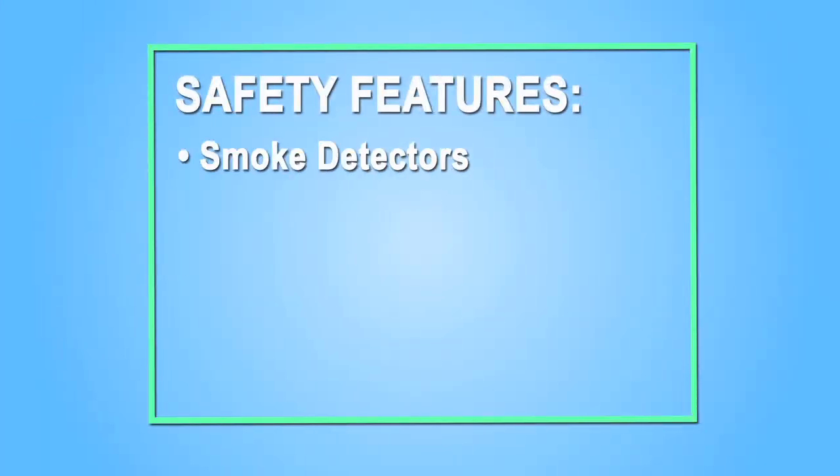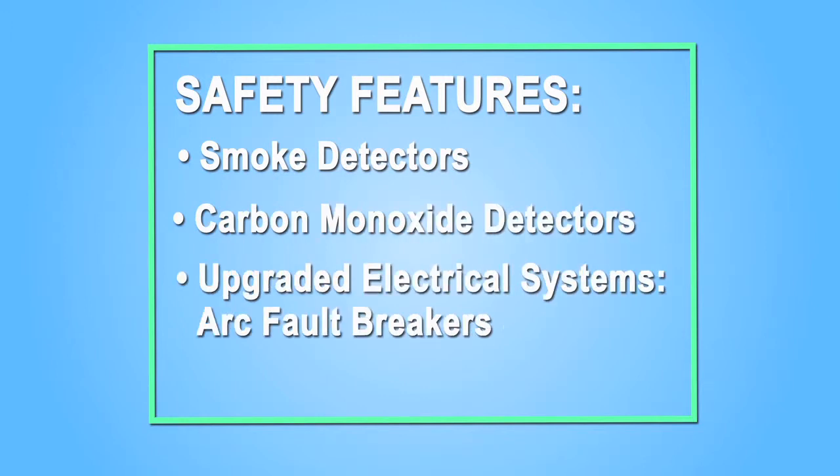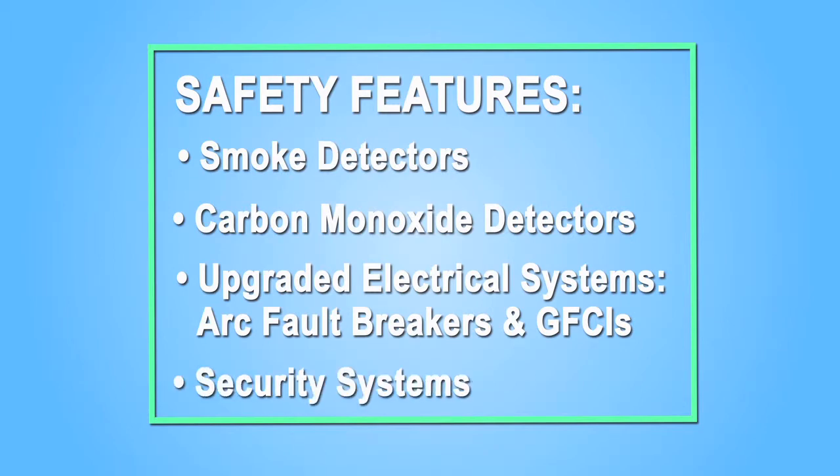It's incredible. So you're spending your free time actually enjoying your new home and your life rather than fixing all these old things. And safety, a lot of people don't realize how much safer a new home really is. Let's talk about safety. Okay, we have smoke detectors, we have carbon monoxide detectors, we have upgraded electrical systems to include arc fault breakers and GFCIs, and we have a security system in the home. Right, so it keeps your family safer and healthier.